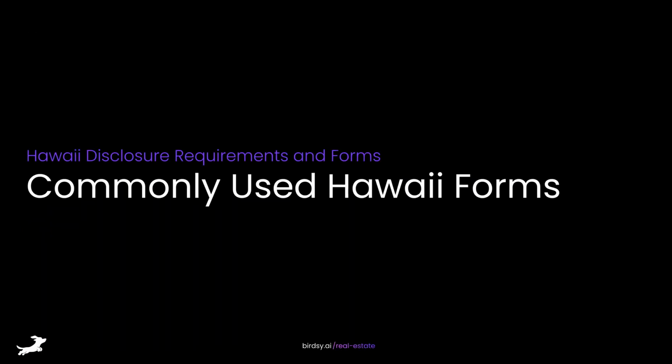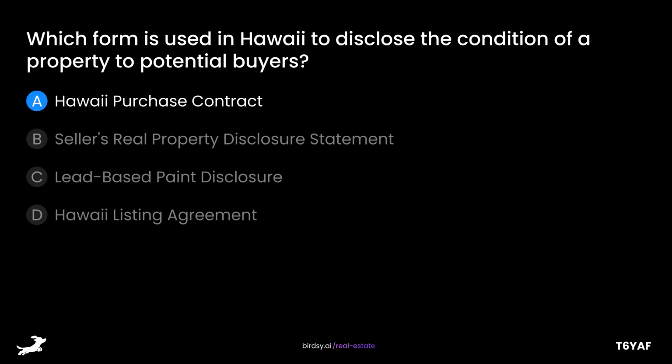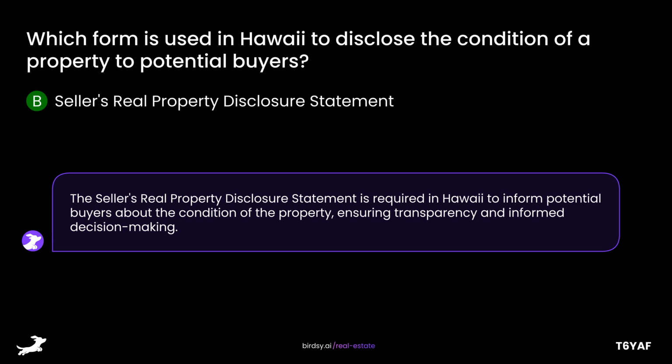Commonly used Hawaii forms. Which form is used in Hawaii to disclose the condition of a property to potential buyers? Is it A, Hawaii Purchase Contract, B, Seller's Real Property Disclosure Statement, C, Lead-Based Paint Disclosure, or D, Hawaii Listing Agreement? The answer is B, Seller's Real Property Disclosure Statement. The Seller's Real Property Disclosure Statement is required in Hawaii to inform potential buyers about the condition of the property, ensuring transparency and informed decision-making.